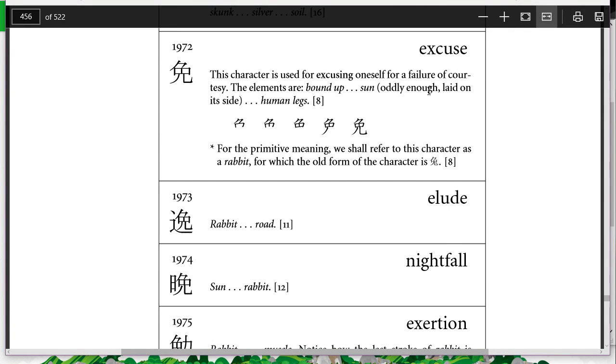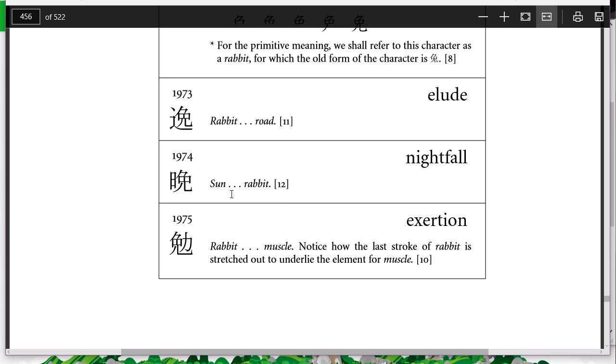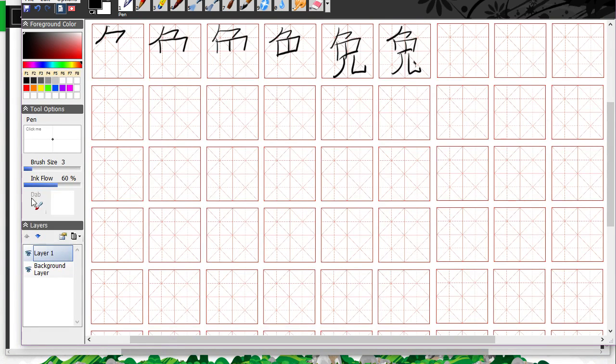So here you have excuse, but we're going to think of it as being elude. So excuse, that's like a trickster, oddly enough. Elude, here we have nightfall, sun and rabbit, so nightfall. So he didn't just make the sun go down, he made it fall and it became night immediately. It was bright at noontime, so it was nightfall. So think of nightfall, it's like the sun was out there and it was tripped up by the wascally rabbit, Bugs Bunny, and the sun fell down into night, so it started to be nightfall.